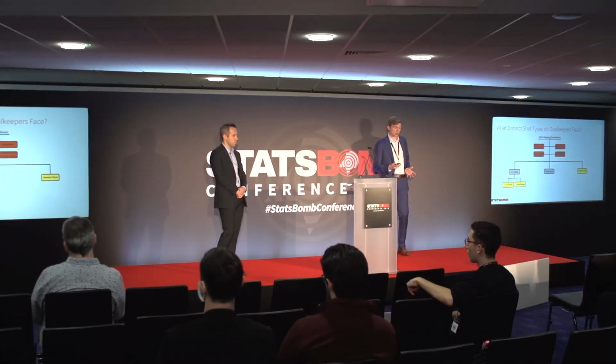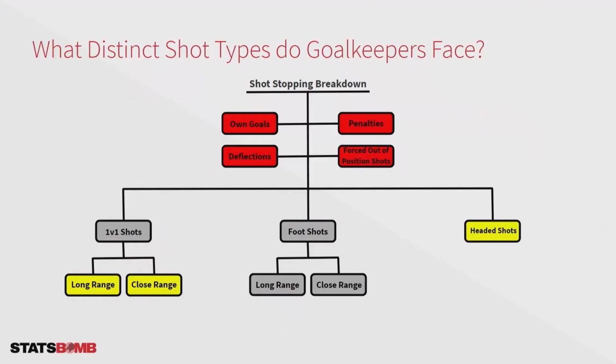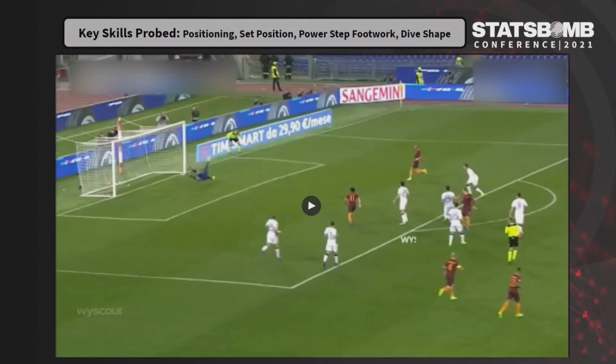So that's 1v1s and the different skills they probe. The next way we bin things down, well, what's left over? We've done headers, we've done 1v1s, we've got foot shots. And the first thing we're going to look at is long-range foot shots into the corner. Here, the key things this probes are a lot of things I've put there, positioning, set position, but the main thing for me is power step footwork.